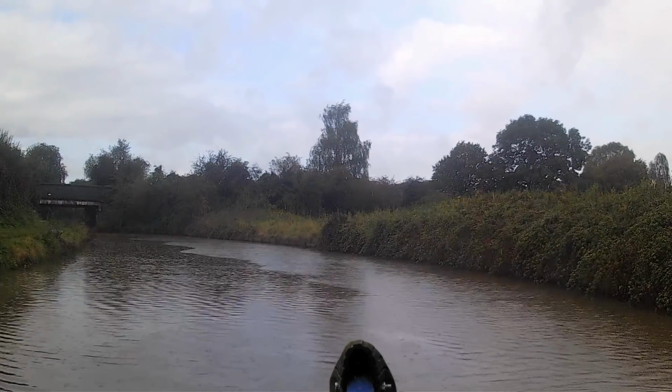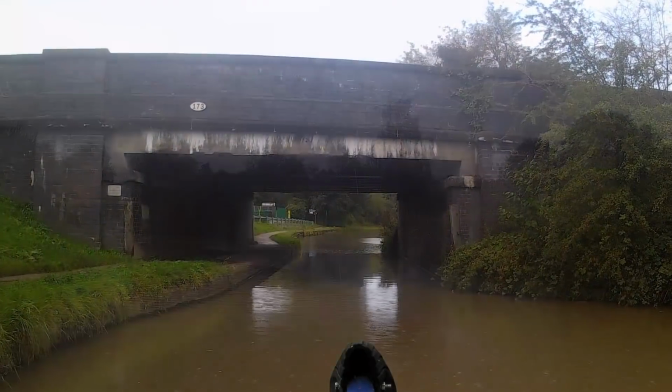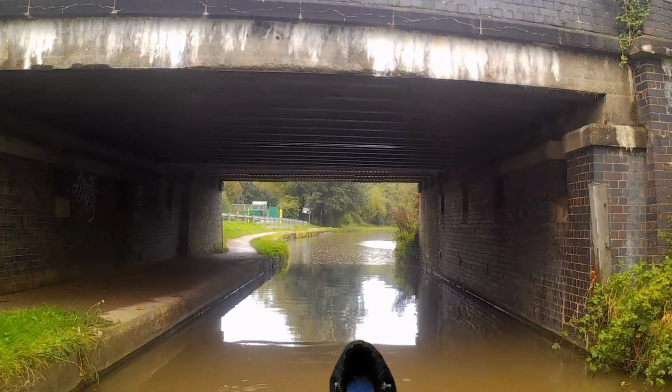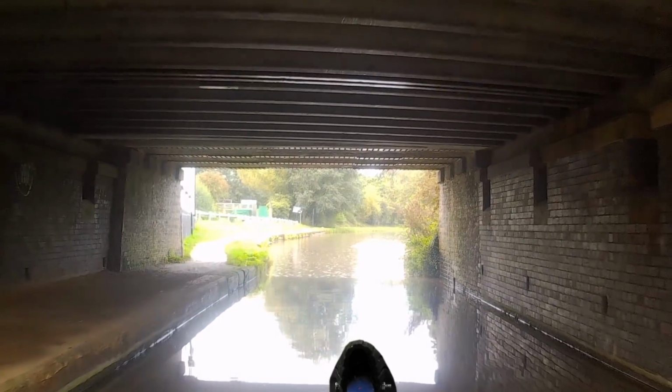By the look of the countryside, it looks like we've left Middlewich now, but not quite. This is a road bridge up ahead. If you turn left here, you can get to the nearest supermarkets. They're only about 800 metres away, so less than a kilometre's walk. So quite convenient, this area, really.